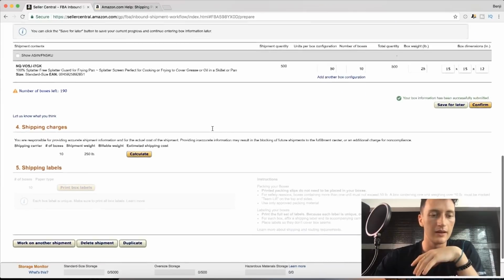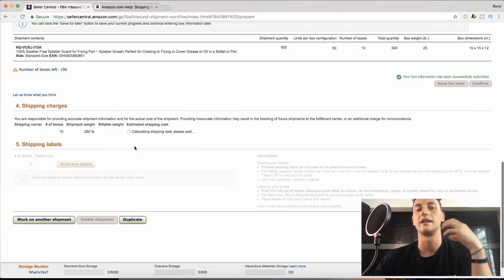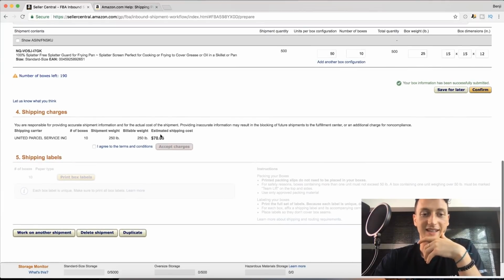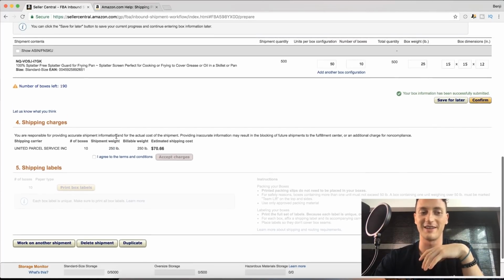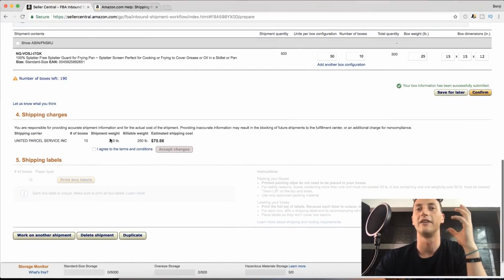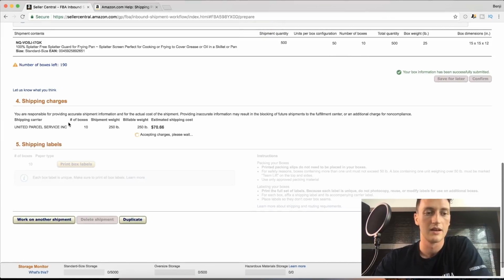So I confirm that, and it says I'm shipping in a total of 250 pounds, 25 pounds per box, times 10 boxes. Let's see how much that calculates to send that to Dallas. And you can see that's $70. So that's super, super cheap to send 250 pounds, 10 boxes to Amazon's warehouse. And that's because they are partnered with UPS and they have a certain agreement. So once you accept the charges, I agree to terms and conditions and accept the charges, you'll be able to print the box labels. Now I'm actually going to accept this just so I can show you the box labeling.